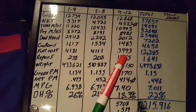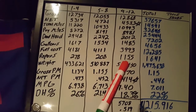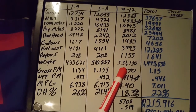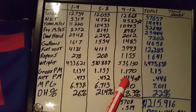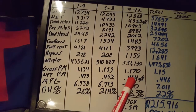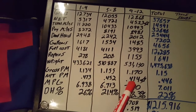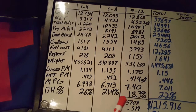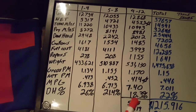Fuel cost was $3,993. Repairs is where it got us. We had $1,155 in repairs. I had a starter breakdown over the Speedco pit, if y'all remember correctly. Our weight was 531,130, so we hauled a lot of merchandise. Our gross per mile was $1.17. It's up. Steady upward trend. We can deal with that. Now my star is beside there. I'll show you in a second. My net per mile was 41.4. I'll show you what happened there. My miles per gallon went up to 7.40. So my deadhead was 18.3%. Steady downward trend. We can handle that.